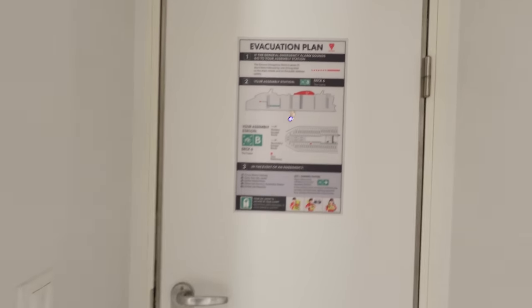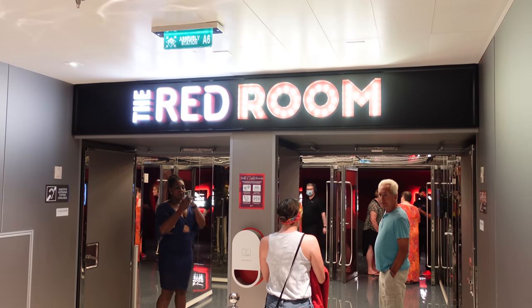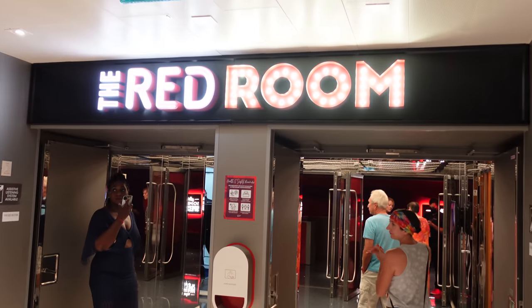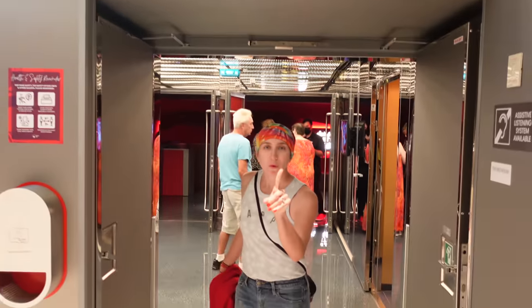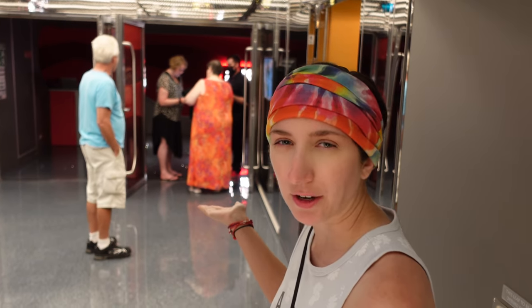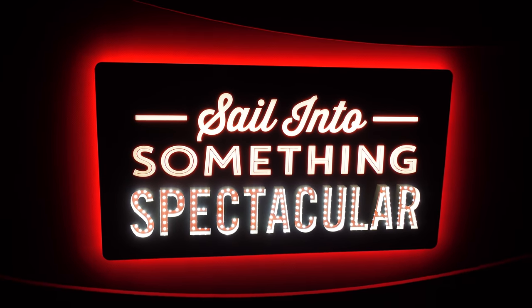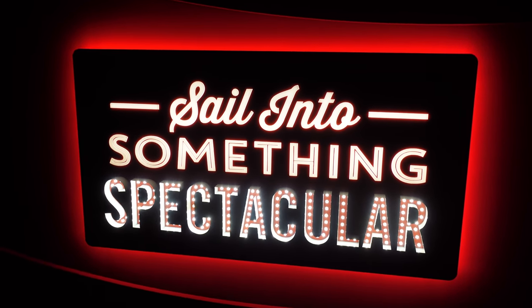Big show night, we're going to a show. All right, Chelsea mentioned it's showtime. We're heading into the Red Room. This is the multi-use flex theater on board. Wait a minute. It's the Red Room. Did you bring something red? Yes. On my lanyard, the YouTube symbol. Okay, you may enter, but watch yourself. All right. Ooh, something spectacular. What could it be?